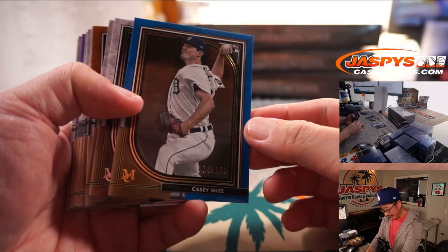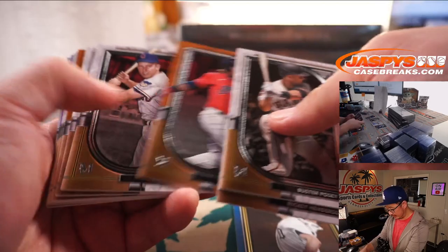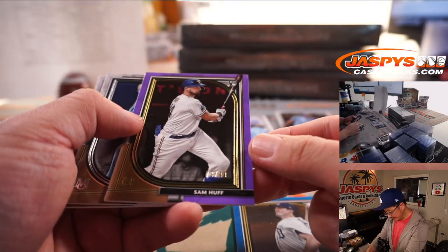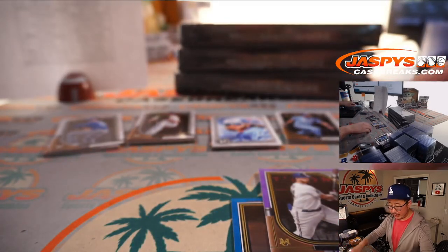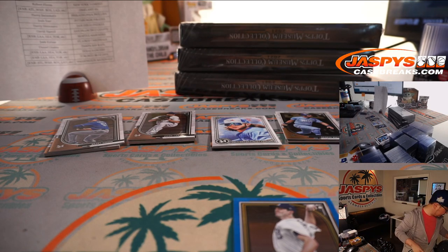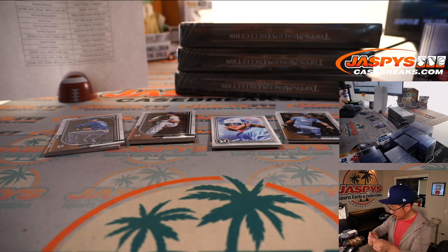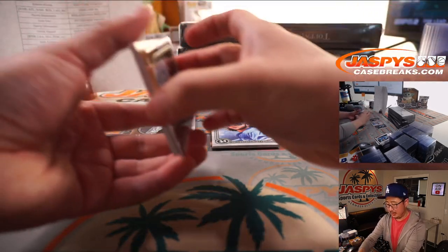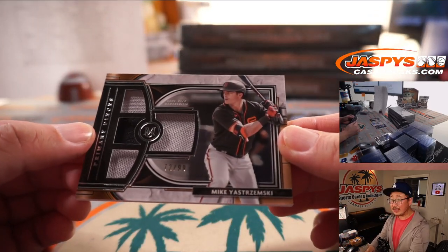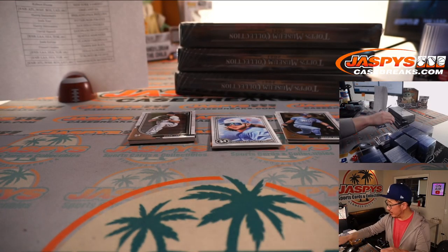All right. We got Casey Mize, 174 out of 150. Jeff with the Tigers. And Sam Huff, 73 out of 99 for the Rangers. Rangers are a number block team, so that'll go to Rangers 3. And that'll be Matthew with Rangers 3. All right, and your hits. Mike Yastrzemski, 72 out of 99. Giants, big boys, 007 picking up the Giants straight up.